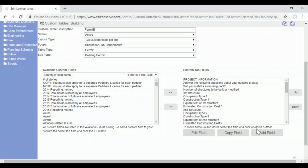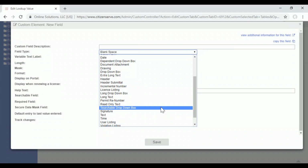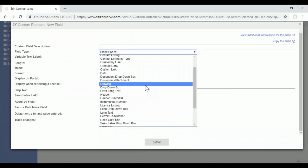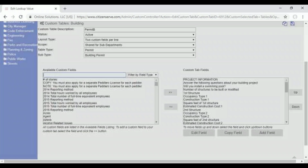So the applications are really easy to change. We're going to look at this building permit. So let's take a look at one of our custom fields here. We're going to go down, and I'm going to add a drawing custom field. So we could throw in some text there, and we'll make this editable on the portal. We are going to make it not required, and that's good enough. So we'll save that.